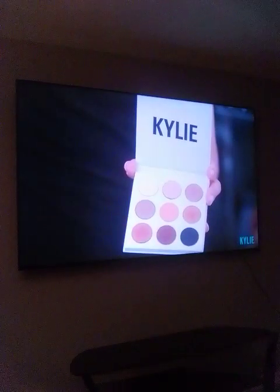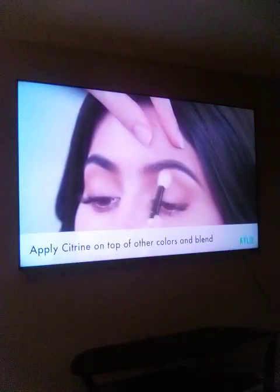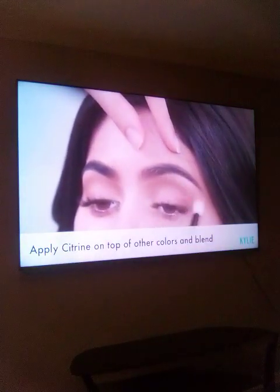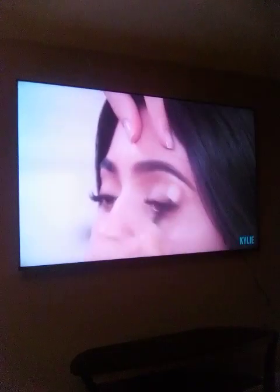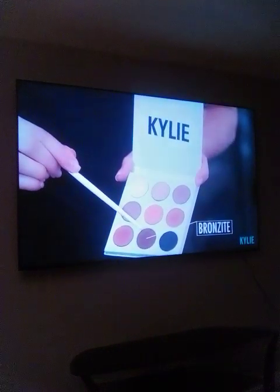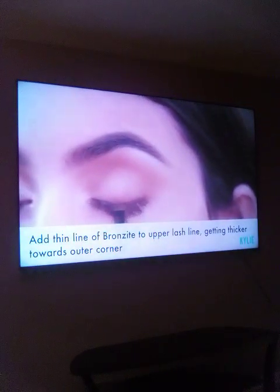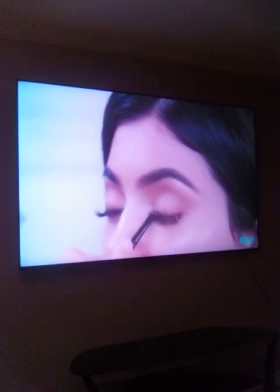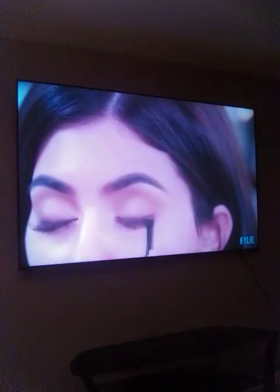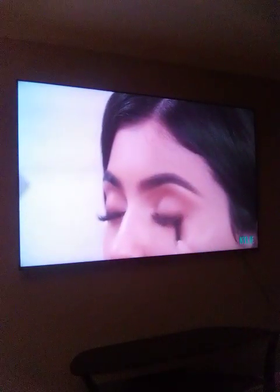So Kylie's a really big fan of orange and she created this color called Citrine. I'm going to go ahead and blend over the top of everything I've done just to bring back more of that orangey tone to her eye and make the green in her eye pop out again. Now I will be taking the color Bronzite and running that closer to her lash line just to further intensify the almond shape that we're creating with her eye. Make sure you create a very thin line, not going past the center of the eye, and getting thicker as you go out.